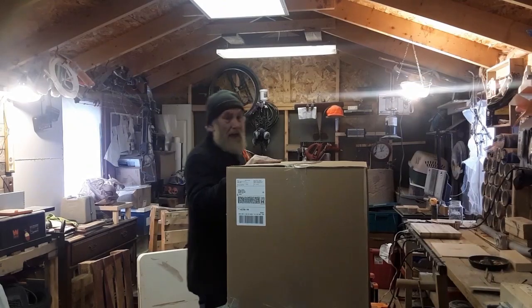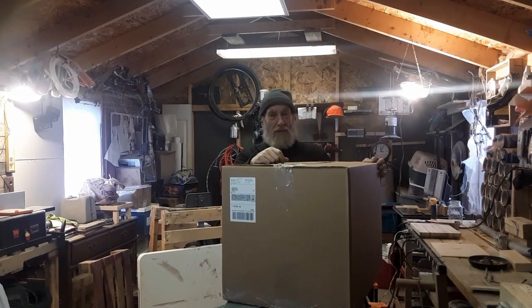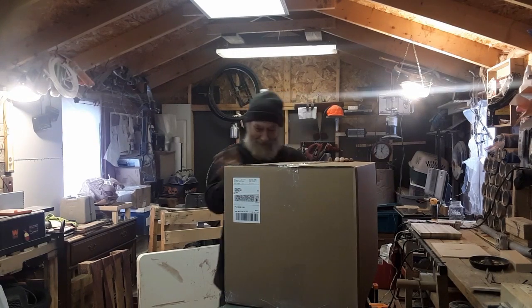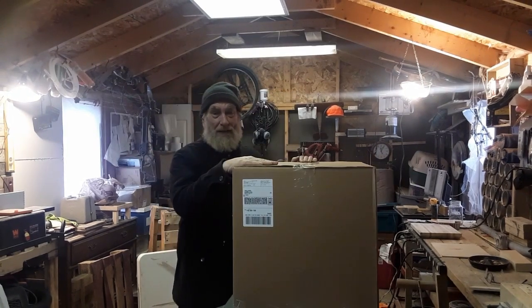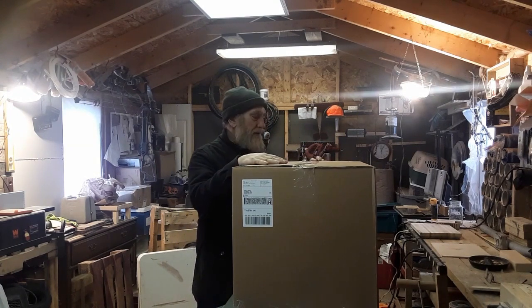So let's head on out to the shop now and take a look at this brand new saw I got. Okay, hey, we're back out in the shed, and I just love it when I get packages. It's like Christmas all the time. Actually, I don't get packages on Christmas, but this is nice, and I know what this is, and if you watch this channel, you might know what this is, or sort of.